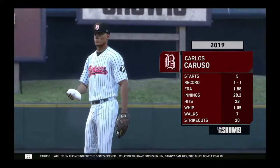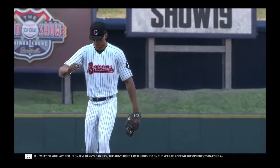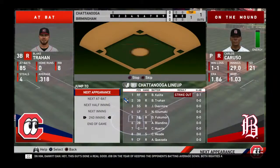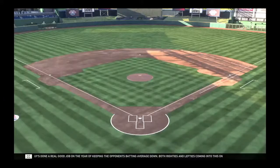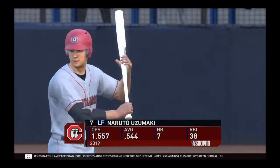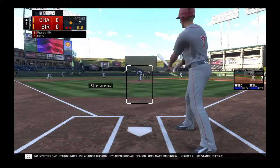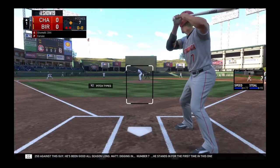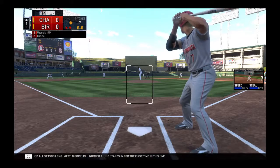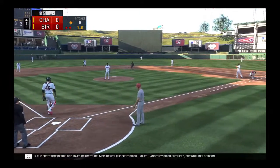Hey, this guy's done a real good job on the year keeping the opponent's batting average down. Both righties and lefties coming into this one, hitting under .250 against this guy. Digging in, number 7. He stands in for the first time in this one. Ready to deliver. Here's the first pitch. And they pitch out here, but nothing's going on.